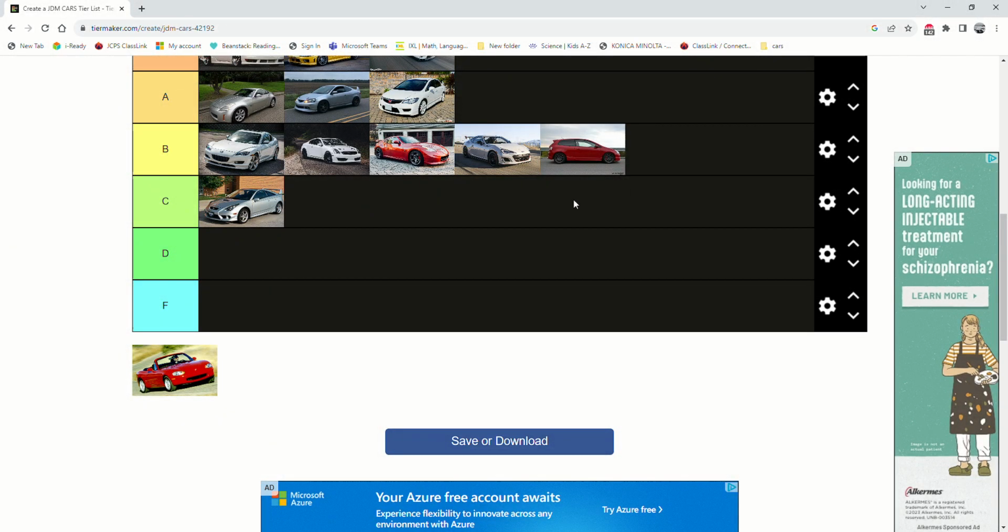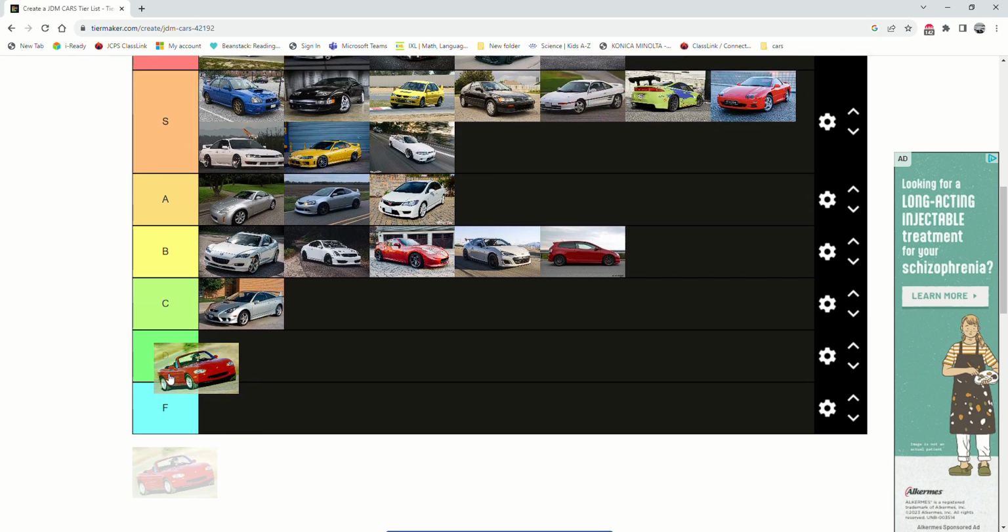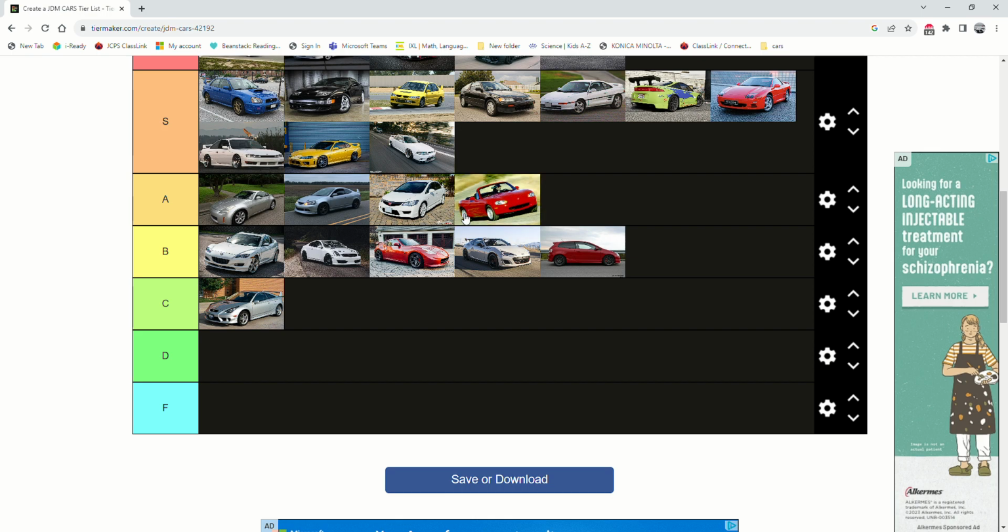And our final car is the NB Miata. Honestly, I'm gonna put this in A tier. It's basically the same thing as the NA, except designed by the person who designed the Viper. Fun fact there. Like it doesn't have the pop-ups though. I like the one with the pop-ups, you know? Pop-ups are the best. Why did they have to go extinct, man?